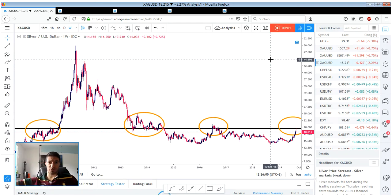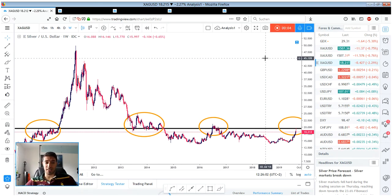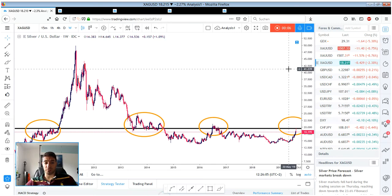Your precious metals friends. And now let's have a look at the silver price prediction and technical analysis for September 6th, 2019. And as I had posted before, guys, just have a look at this.